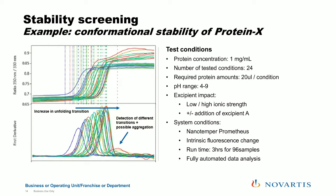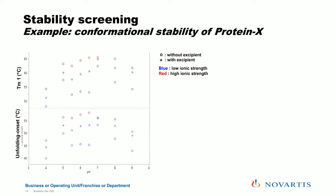In this example here, protein X is one example where we optimize the conditions for our pre-formulation assessment. So we wanted to see how the molecule behaves in the different pH ranges in the presence of different salts and excipients. And we also wanted to save as much material as possible. And here you very nicely see the transitions of one molecule in different buffer conditions, which ranged pretty broadly and also indicated that certain conditions even induced aggregation upon unfolding. The replot of these data is shown in this graph here.